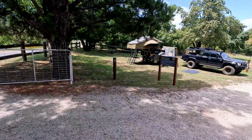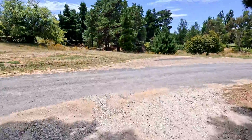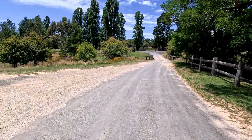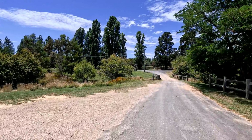Anyway, we're all set up. There's our little spot right at the front gates. And got our walking shoes on. And Michelle's got white shoes on. They're still walking shoes. Same place though? Apparently not. So we're just going to go for a walk around town and get the lay of the land a bit.